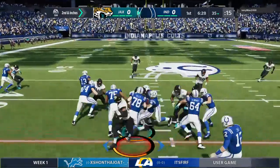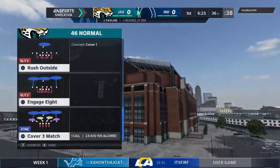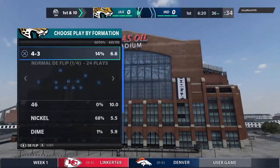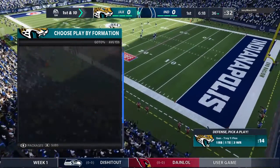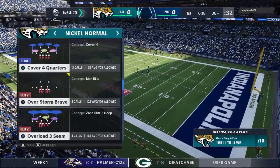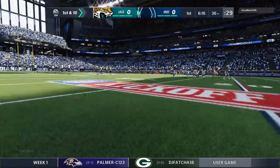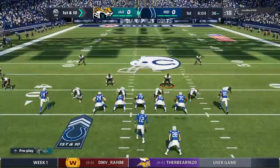They give to Taylor out of the gun. 2 yards, good enough for a first. Second and inches is oftentimes an invitation for an offensive coordinator to take a big shot downfield because he feels like he can come back on third down and pick up the first down. But sometimes you just don't want to break tendency. Stay with what you are, stay with who you know, and go get the first down. That's exactly what they did. So from the 36 now, first and 10.